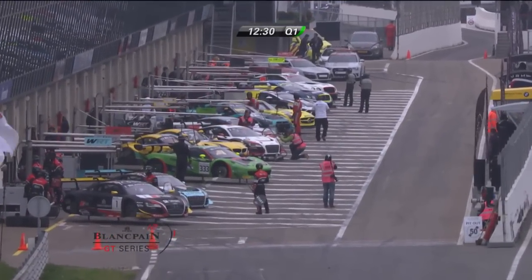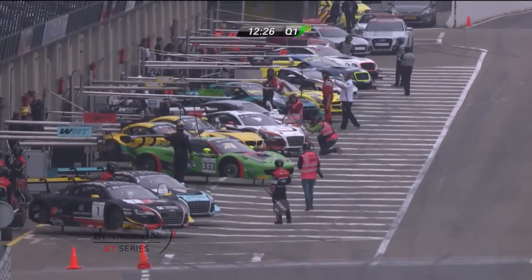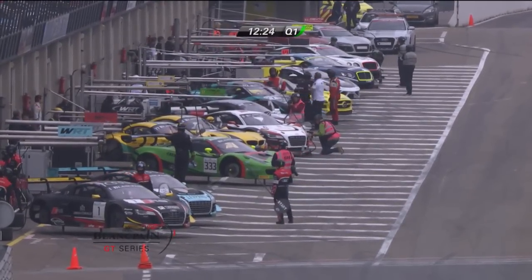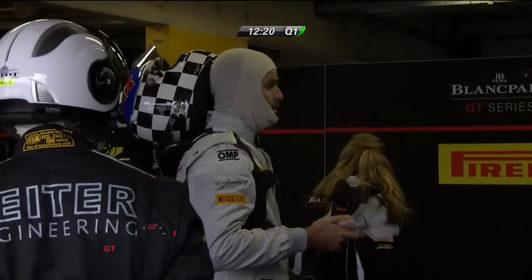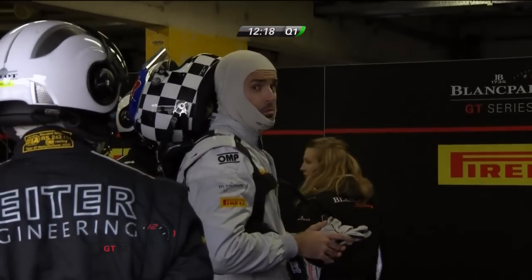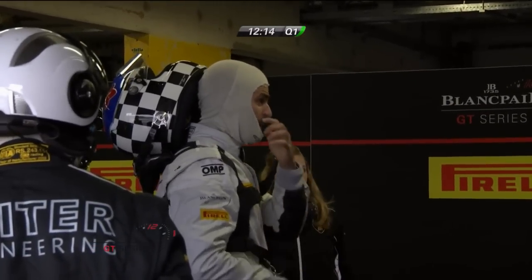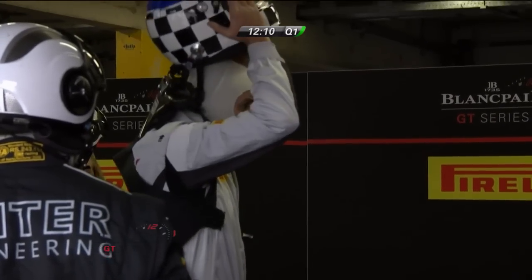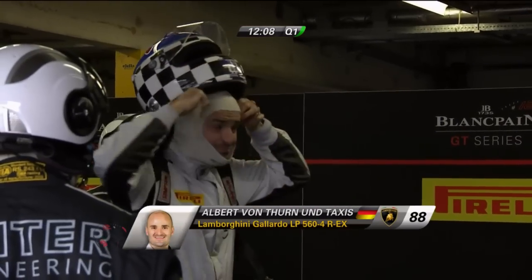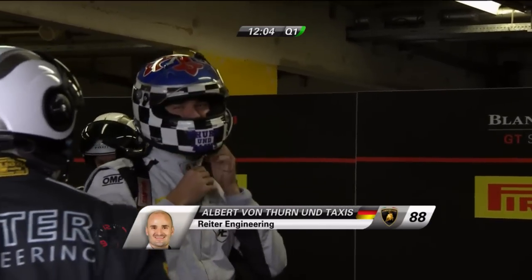And also in the 74 Audi there, you saw it's not going to be the Fjordbach brothers. One of the Fjordbachs is still there, Anders Fjordbach, but alongside him is Michael Markussen, and Anders Fjordbach is still in a battle over the Silver Cup classifications, because at the moment it's Jules Simkowiak leading that Silver Cup, but he's only 16 points clear of Thomas and Anders Fjordbach, so there's fights to be had there. There's Albert von Turnen-Taxis for the Reiter Engineering Lamborghini team. Found out yesterday he does an excellent Scottish accent, and he's getting ready to head out onto the circuit.